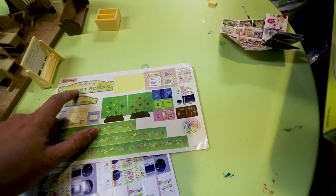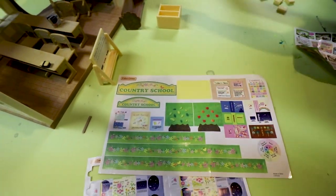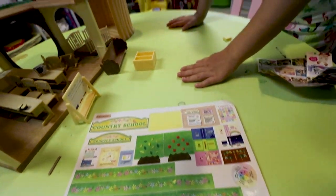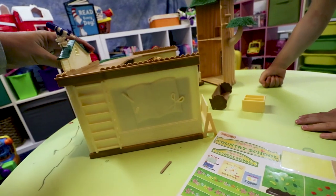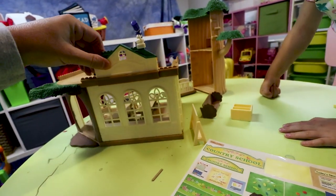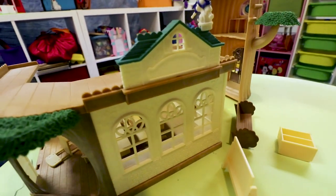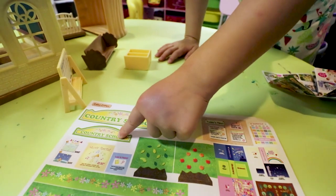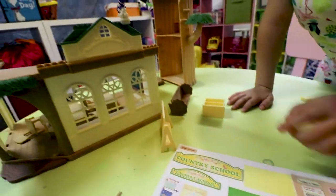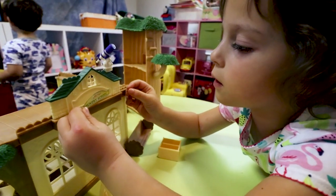Where's the country school sticker go? Maybe that goes in the front. I think it goes in the front of the school. Yep. Look at that. I think that's where it goes, right? Yeah, but it has to be the little one. The littler one? Yeah, I think. All right, do that one. Can you do it? Get it closer. Careful, careful. Okay.